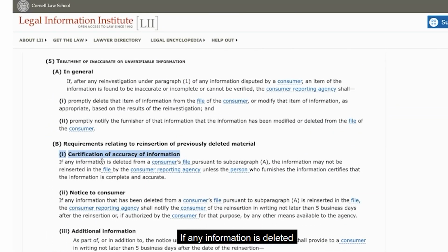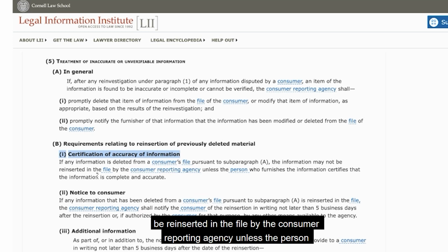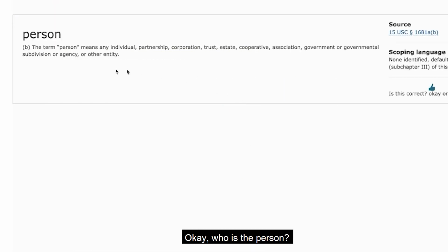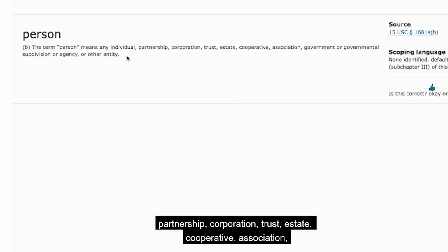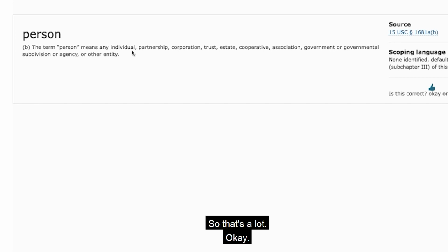If any information is deleted from a consumer's file pursuant to subparagraph A, the information may not be reinserted in the file by the consumer reporting agency unless the person who furnishes the information certifies the information is complete and accurate. Who is the person? The term person means an individual, partnership, corporation, trust, estate, cooperative, association, government, or governmental subdivision, or agency, or other entity. So that's a lot.